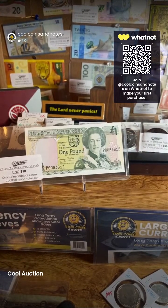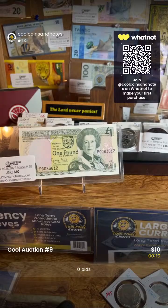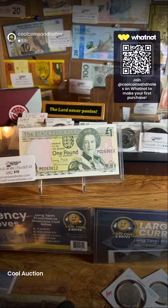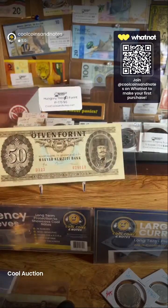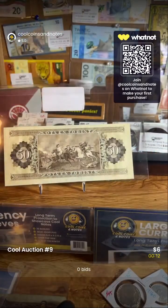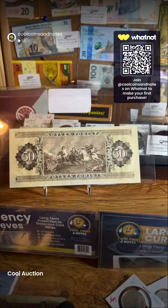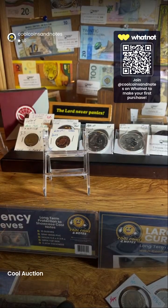Jersey, 1 pound, uncirculated. Jersey, States of Jersey. Then we've got Hungary, 1986, 50. Decent example. Cool note. Hungary, 1986, 50. That's a new workup for today. Let me just make sure I don't have another one at the door. Right, we already did that.